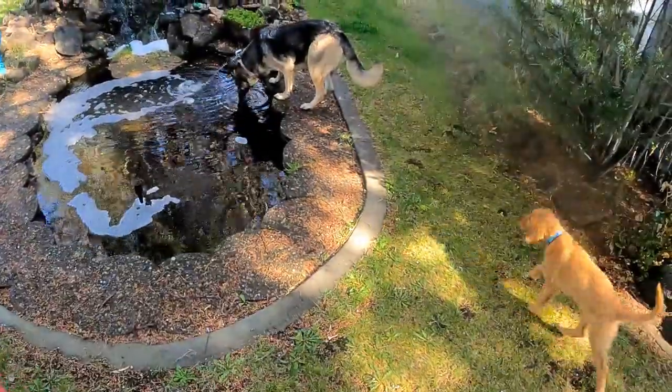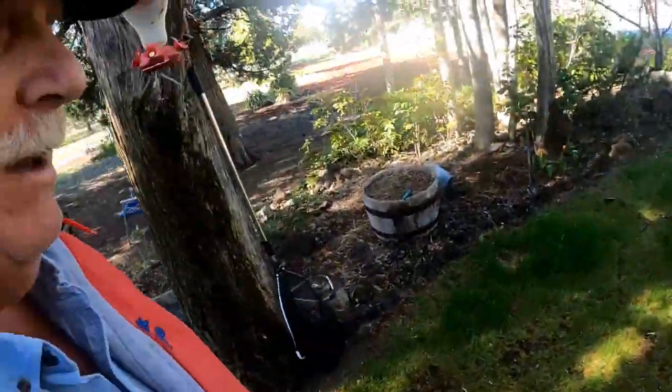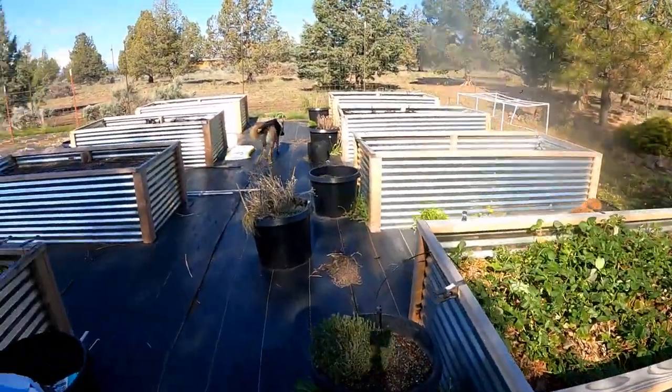And oh my, it's actually a very beautiful morning. Little puppies are getting their drink. But yes, there's actually been a miracle in my garden. So I actually got some things planted. I'm still behind really bad, but so I'm in above grounds.